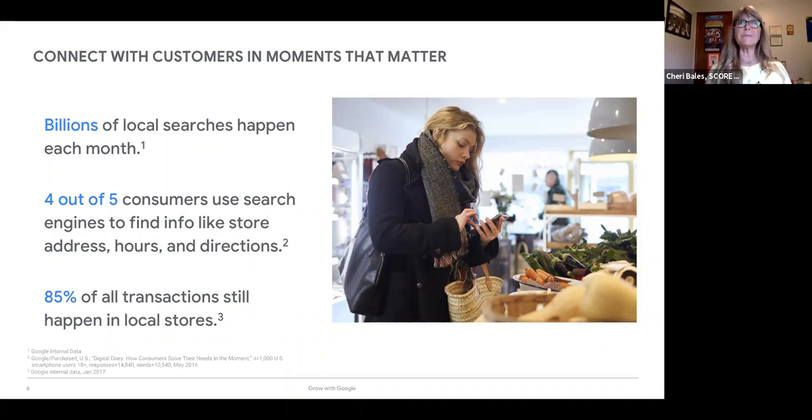So think about the last major purchase you made. Did you search for that item or that category or reviews on that item or specifications on that item? Did you use Google search? Now, granted, some of us are using a Bing search tool, some use a Yahoo search tool, still valid, but we're only talking about Google, because that's the one most people are using.